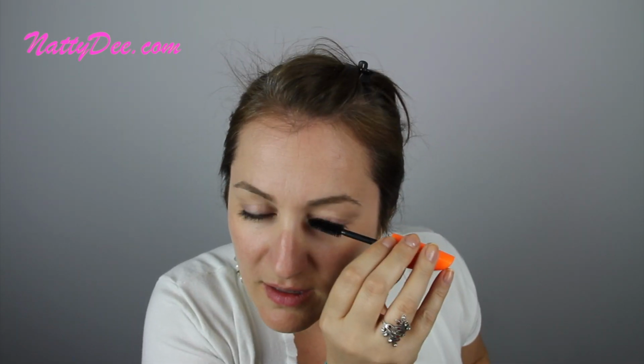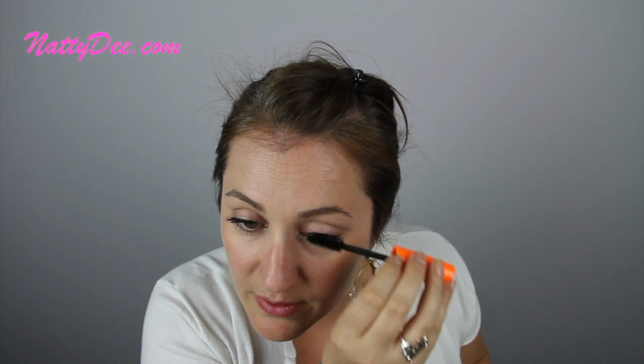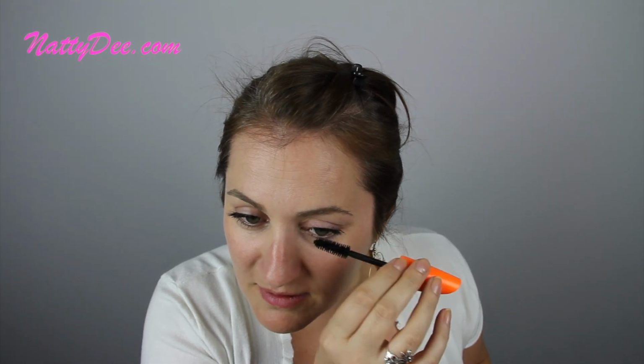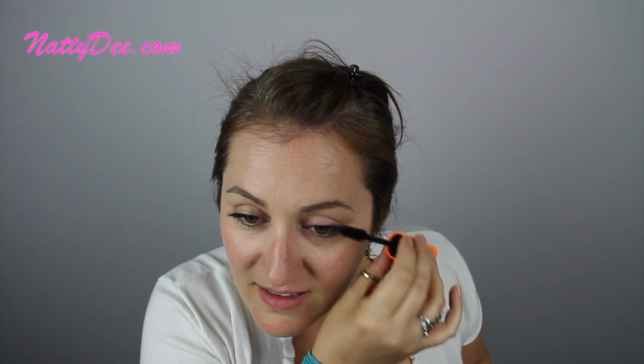You really have to be careful not to poke yourself in the eye, because it can really cut your eye and it hurts. It's never happened to me. It's happened to a few people I know that they've cut their actual eyeball, which really creeps me out. And there, that's about all I do. I wouldn't go too heavy on it.